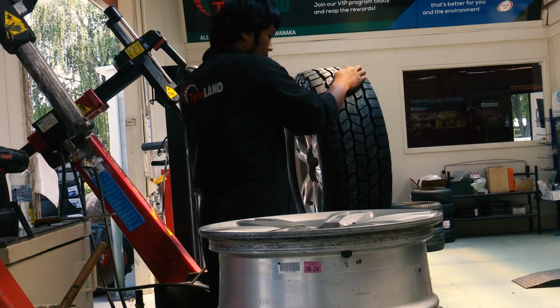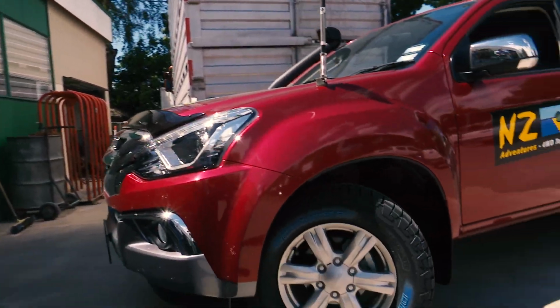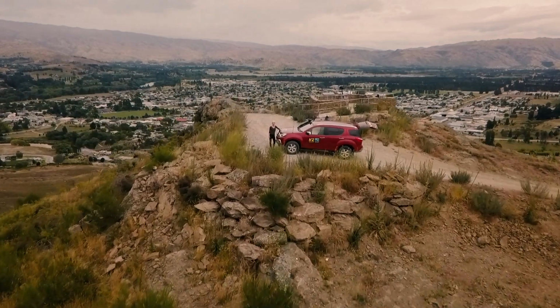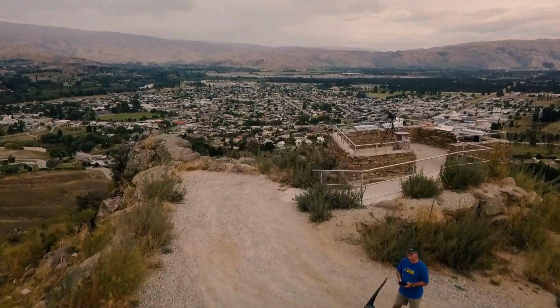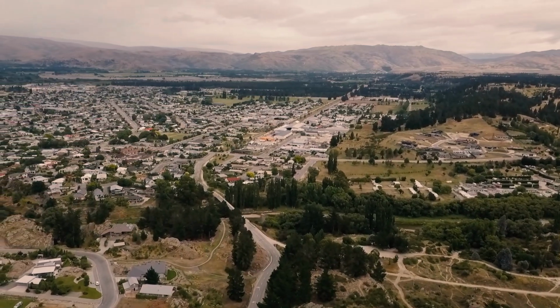New shoes, eh? After fitting our new tyres, we leave Alexandra and head to Geraldine, where in the evening we meet up with the other customers for a briefing.